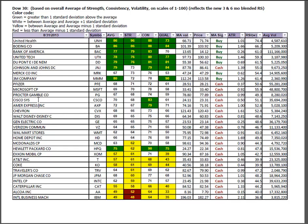Money is also coming out of Cisco and American Express, so the leaders are rotating: United Health, Boeing, Bank of America, United Tech, and DuPont. Even money coming out of Johnson & Johnson here, which is green on consistency but white on strength.